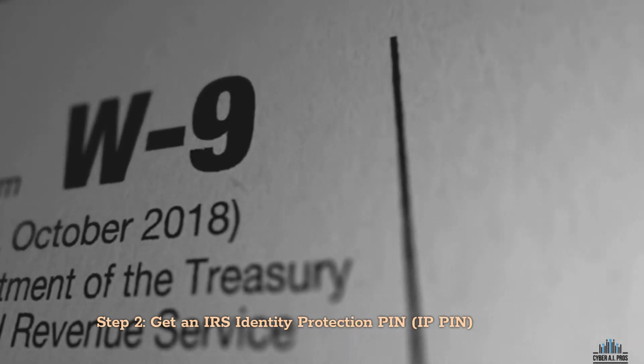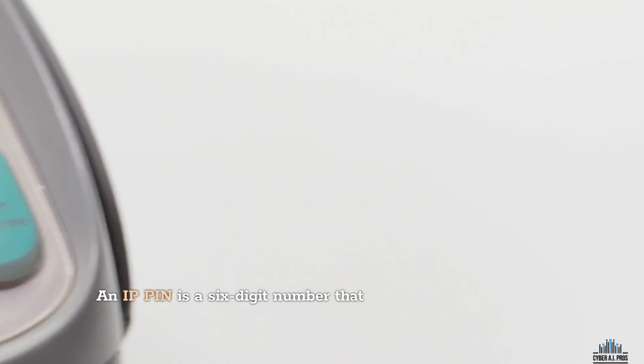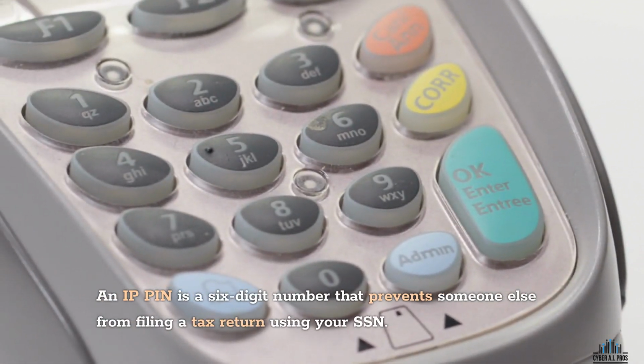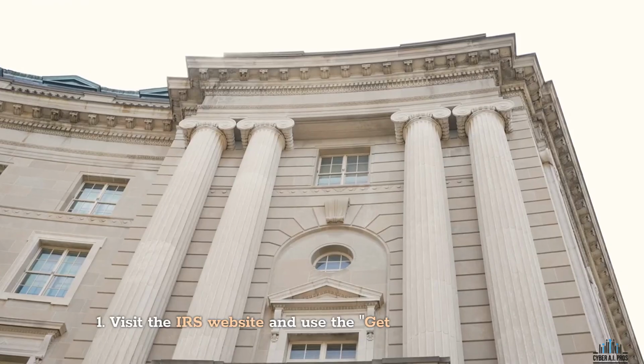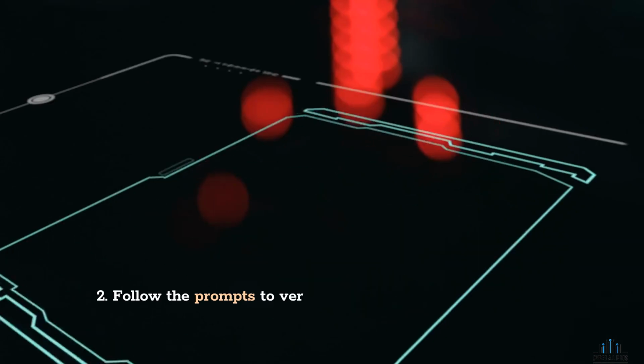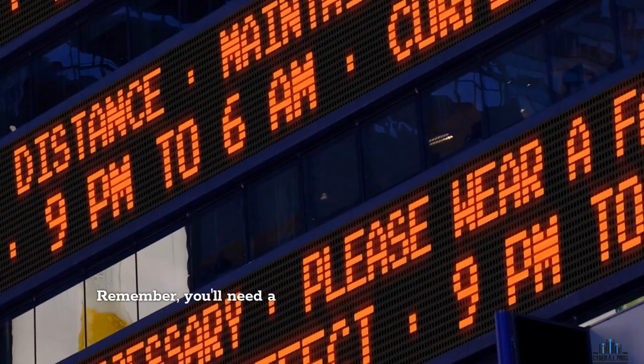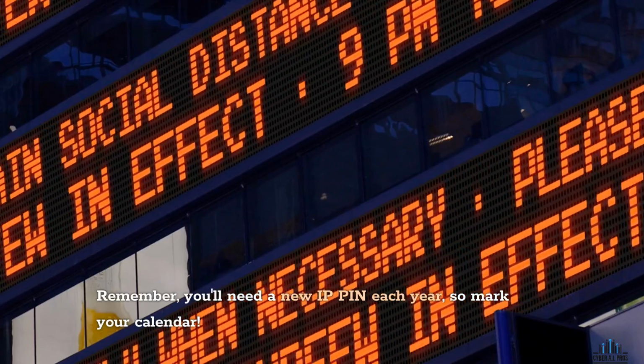Step 2. Get an IRS Identity Protection PIN, IP PIN. An IP PIN is a 6-digit number that prevents someone else from filing a tax return using your social security number. 1. Visit the IRS website and use the Get an IP PIN tool. 2. Follow the prompts to verify your identity and obtain your PIN. Remember, you'll need a new IP PIN each year, so mark your calendar.